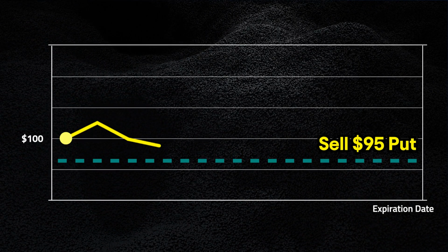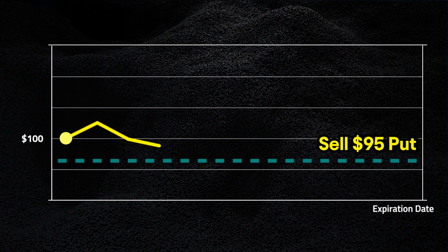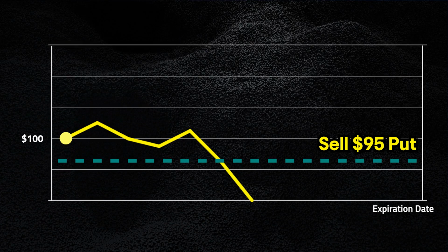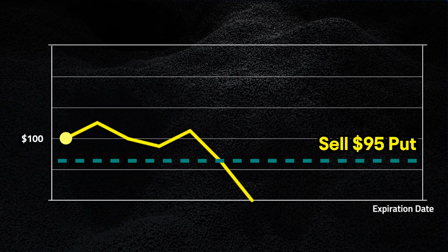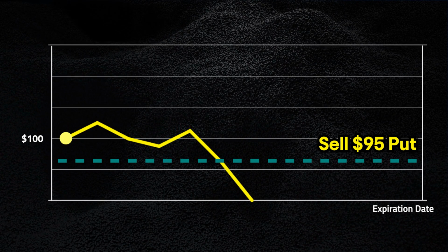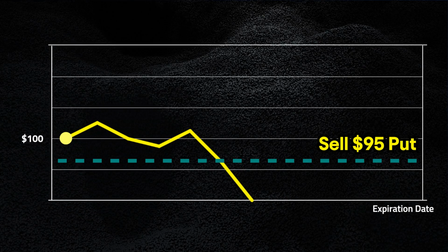Now, as long as the stock stays above the $95 strike price, everyone will live happily ever after. And nothing bad will happen because the option will expire worthless and we'll get to keep all our premiums. But the problem starts when the stock falls below the strike price and goes in the money. If it's a stock that you wanted to buy, great! You are now a proud owner of the stock. But if you didn't want to buy the stock, or if you don't have the money to buy the stock, then you liao. Because you will now have to fork out $9,500 to buy 100 shares of the stock.